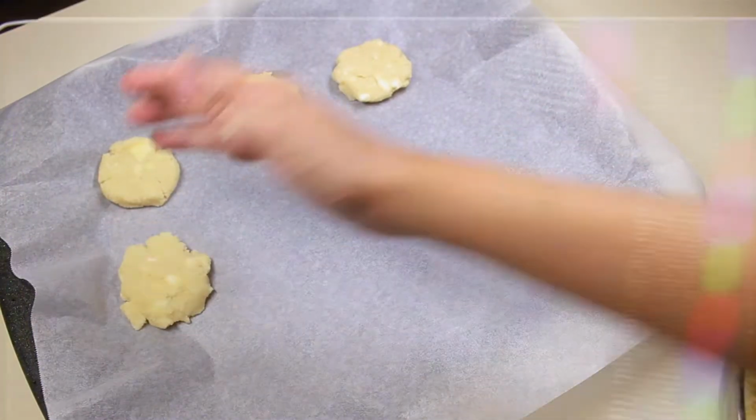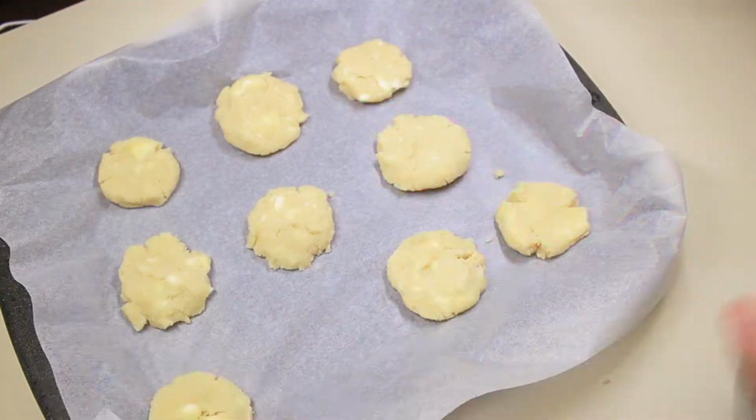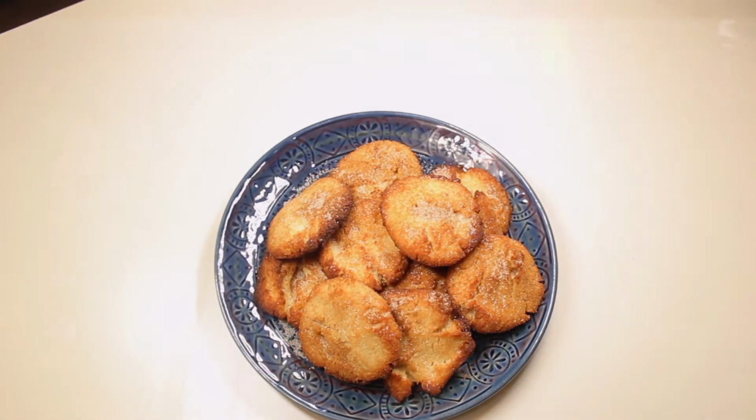So you're just gonna lay them on parchment paper, and I put it in the oven at 350 degrees for 30 minutes. I wanted to make sure they weren't gonna crumble up. So now let's go ahead and try it.